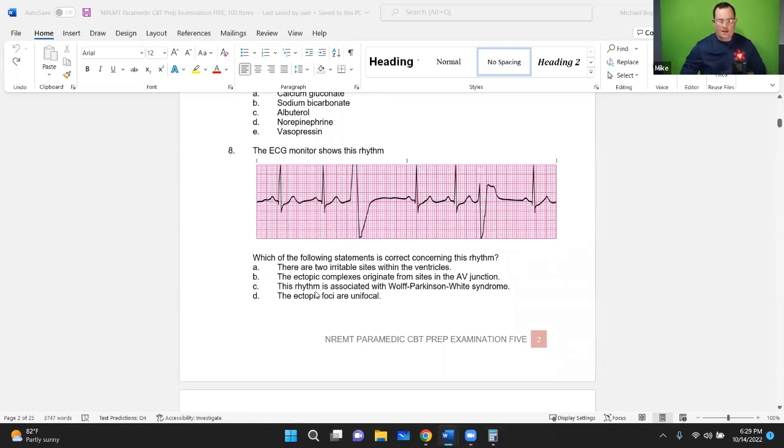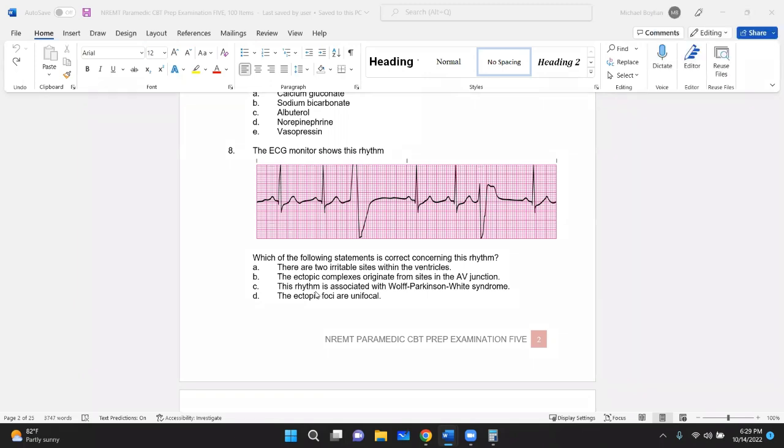All right, so we got an EKG here. It's our first one. EKG monitor shows this rhythm. Which of the following statements is correct concerning this rhythm? Number 8. C. Alpha. So before we even answer it, can somebody tell me if these are unifocal or multifocal PVCs? Multifocal. Okay. We know these are multifocal because they look different. They do not have the same appearance.